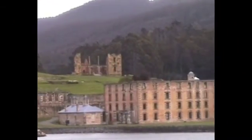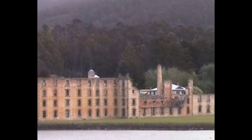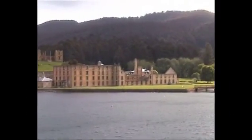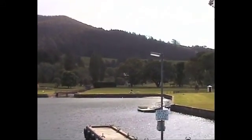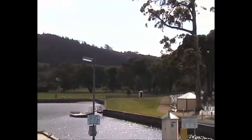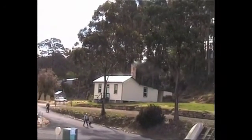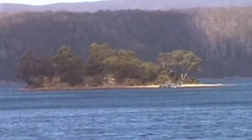We booked into the motel on the edge of the Port Arthur complex, and then despite the bleak, blustery conditions, went down and boarded the cruise for the harbour. Very excited I am. Nice cottage. And there's the flag on the back of the boat. That's where we're going. The island of the dead.